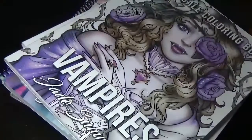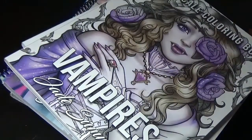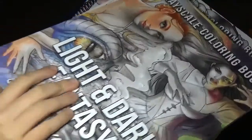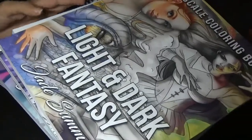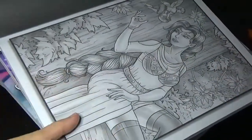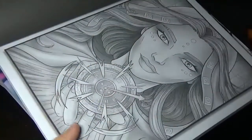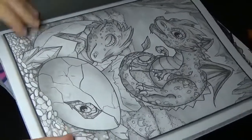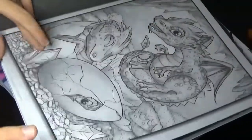Yeah, and then my final book that I have is, of course, Light and Dark Fantasy Grayscale. This was, I believe, the very first Grayscale book that Jade Summer ever released. It was my very first Grayscale book that I ever colored in, and I just fell in love with it. Again, the images are a little bit more adult, less cutesy. I know for certain this book has men in it. If you're looking for a book with men to color, let's see if we can find one.